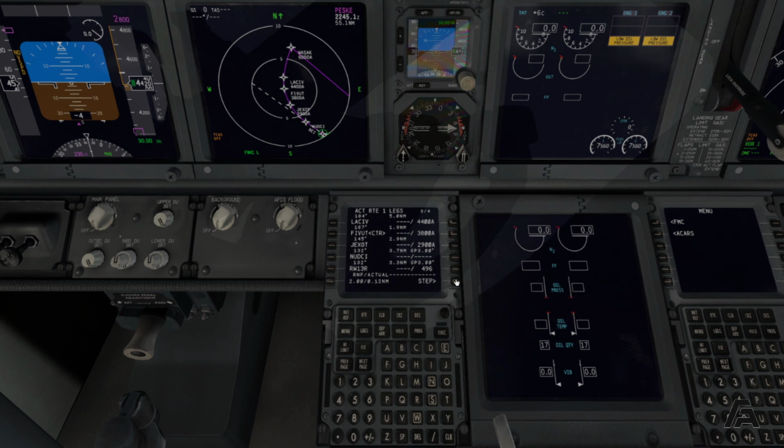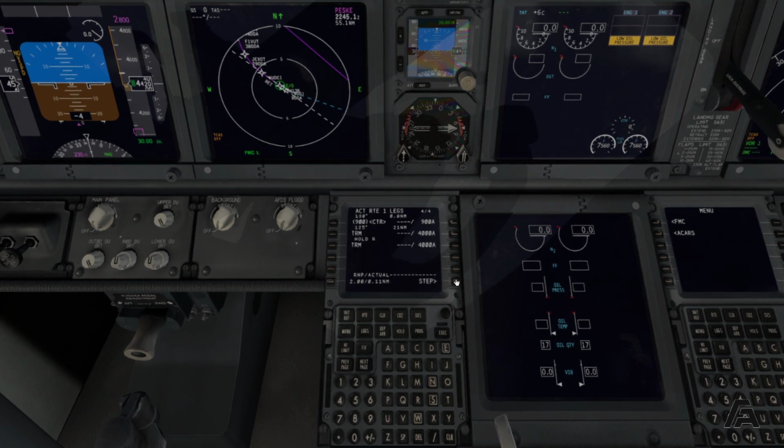Encore 3539, Embraer waits, contact ground 121.65, good night. 3539, check, 121.65, good night.